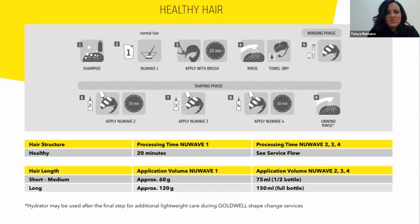So the answer is color 2 weeks before or 2 weeks after, in case there is a shift. Yes. And yes, the ingredients will be on the package, and I believe on Goldwell's website as well.